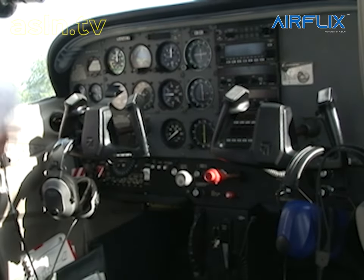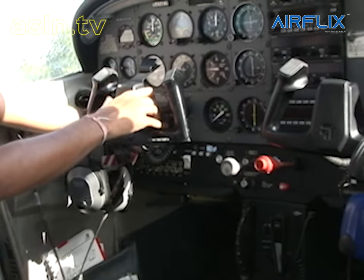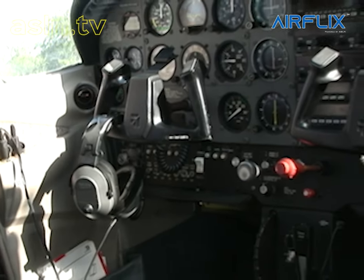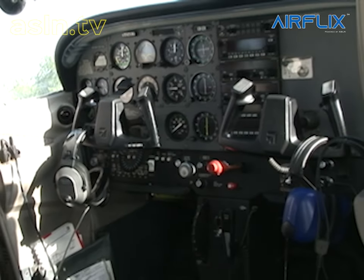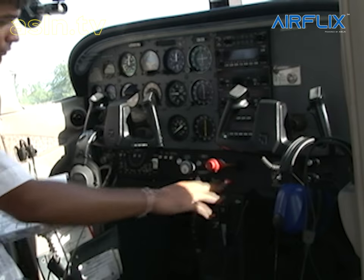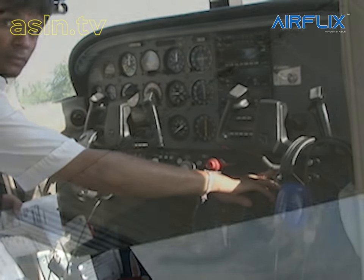Control lock. This will work. Control lock removed. Check. Master switch comes on. Check. Flaps down.